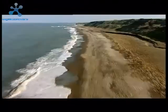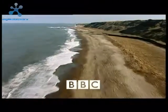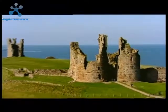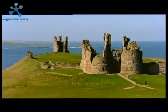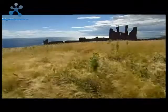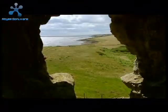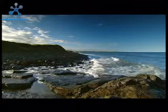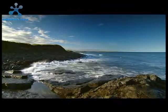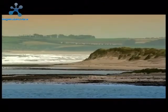The rocky Northumberland coastline is a wild and windswept place and home to some hidden gems. Its rugged landscape is steeped in history, with more castles than anywhere else in the country. Fought over by the Scots, the English and the Vikings, these shores have seen more than their fair share of invaders.